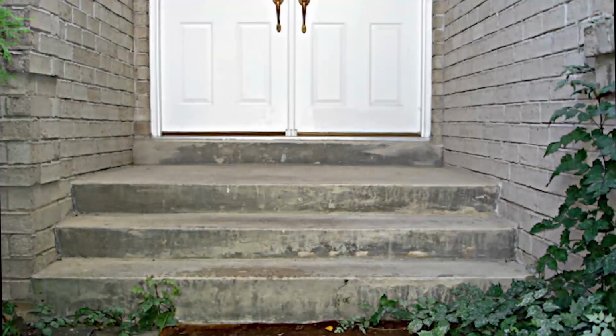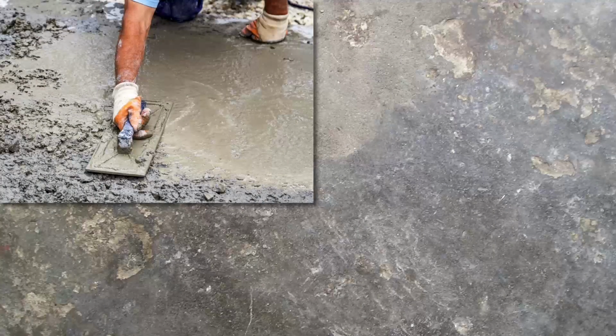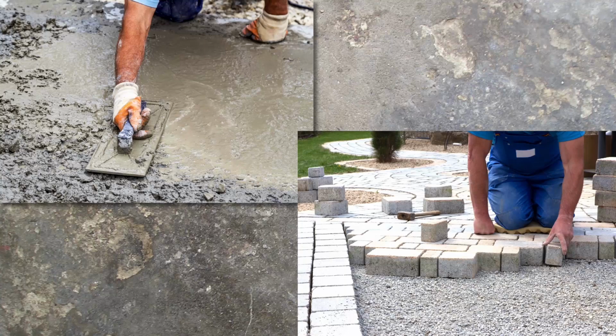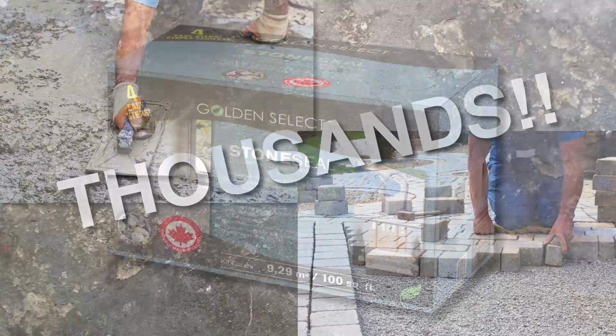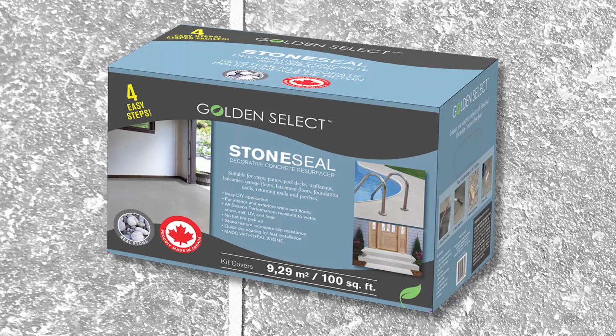Now there's a fast, easy way to turn your ugly, slippery concrete into a beautiful new upgrade for your home, without the high cost and labor of new concrete, paving stones, or tile. Introducing the Golden Select Stoneseal Decorative Concrete Resurfacer, a real stone coating system you can apply in just a weekend.